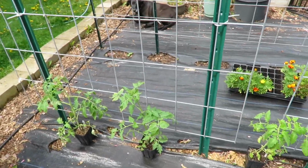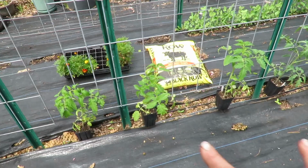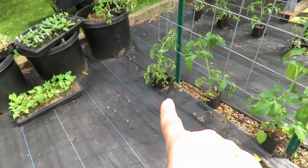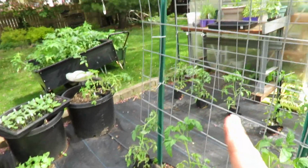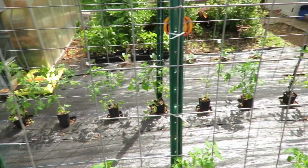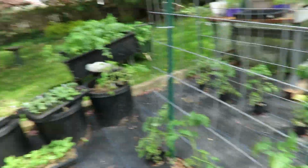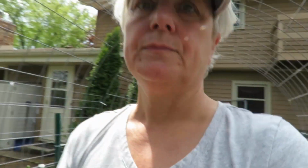I put some yellow ones over here. These are ox hearts. These are cherries. The one on the end there is a cherry. And then these are a variety of multicolored and regular tomatoes. So yeah, a little crazy, but we'll see what happens. You know me, I like to experiment. Okay, let me show you what I did with the peppers.